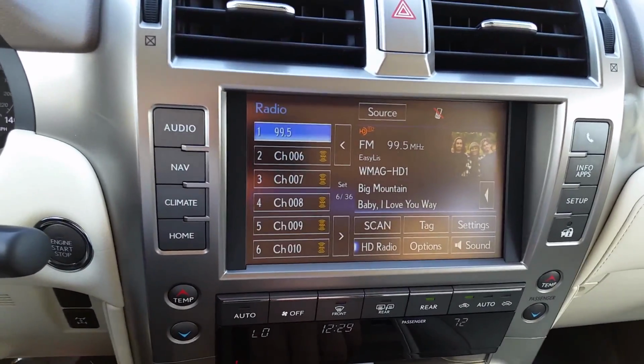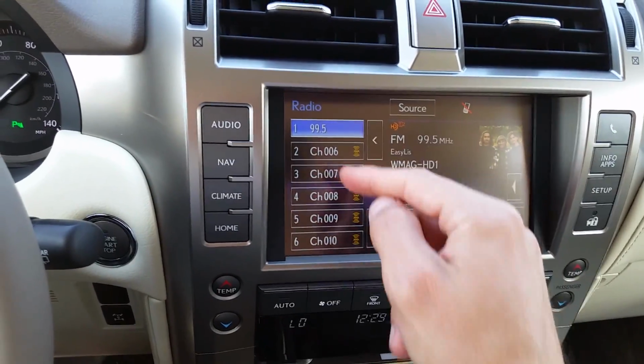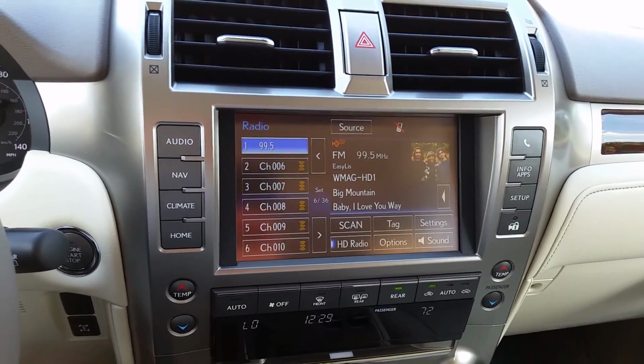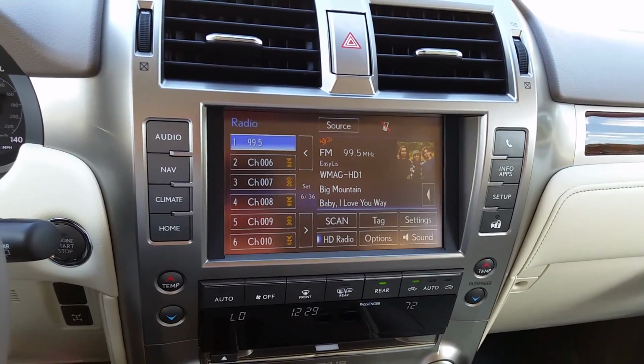And now that has been memorized. And see, I can combine FM and XM. I can also put AM right there as well. So I don't have to hop back and forth between different sources to listen to what I want to listen to. It's all right there.